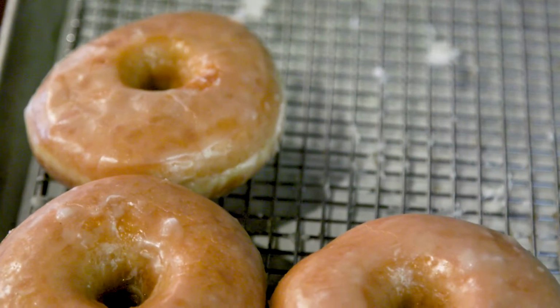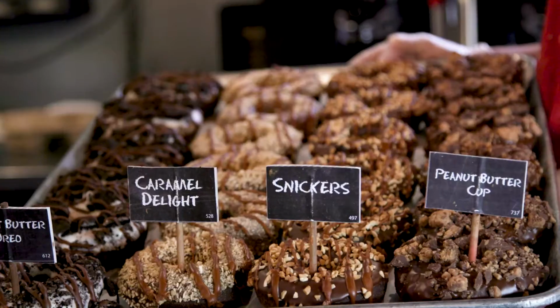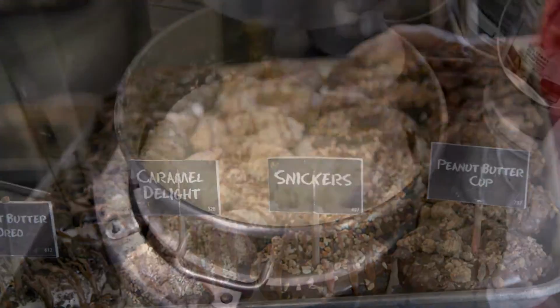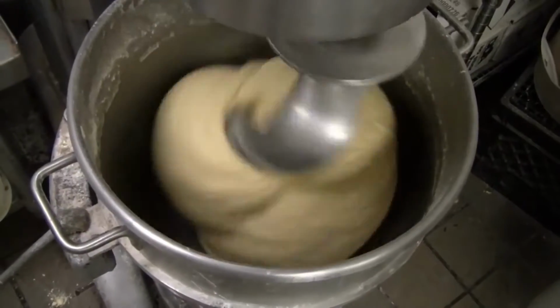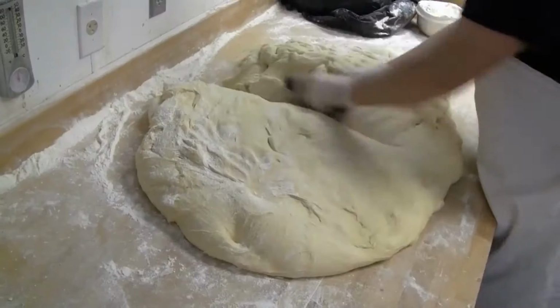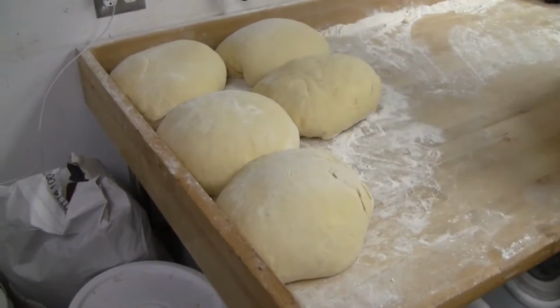We have yeasty donuts, and if you've ever had a glazed donut, that's what one of our yeast donuts is. We also have cake donuts. Yeast donuts have a much lengthier process. We start by mixing up the mix with our water, and that gives us a big old ball of dough. From that point, we cut that dough into pieces, knead it up, and let it rest for a little while.